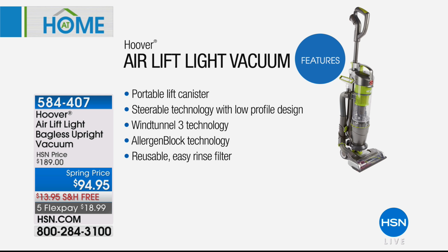It's steerable technology. Don't go pay for the big ball. You don't have to. Right. We'll show you how you can steer it without that with this amazing low profile design. WindTunnel 3 technology takes advantage of the chambers within the actual housing of this vacuum to give you the most suction power with the lowest profile engine that's built in there.